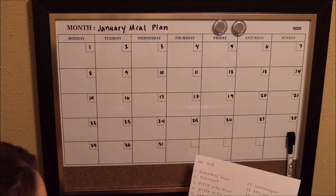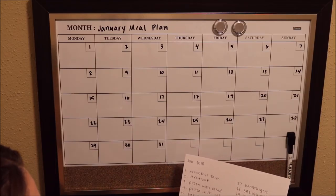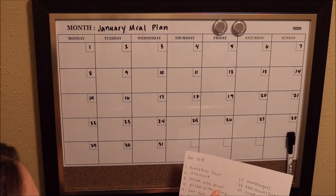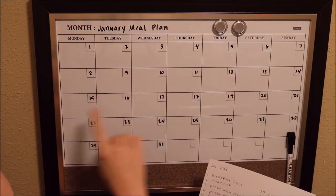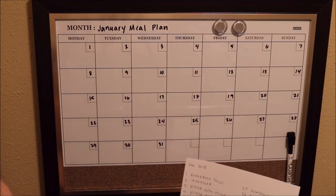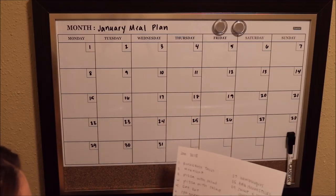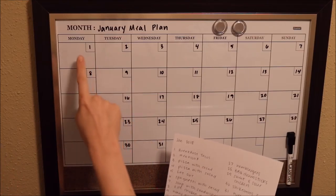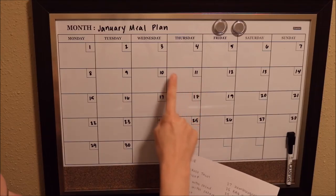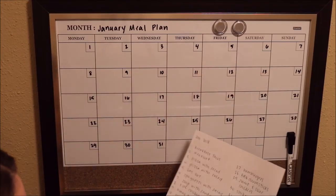I also try to put certain meals together that make sense. For example, salads. I try to make salads within the first week or two, because salad stuff's not going to last that long. You can't freeze lettuce, so I can't really prolong its life. So I'll probably put pizza and salad on the first, and then pizza and salad again the following Monday or something like that.